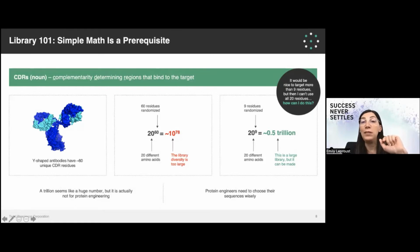And so what that means is that you could only screen 9 amino acids in order to have a library that can be made. And 9 amino acids is not enough. You really want to sample more. You want to sample all of those 6s. And so something needs to be done to contract the space that is surveyed and screened.